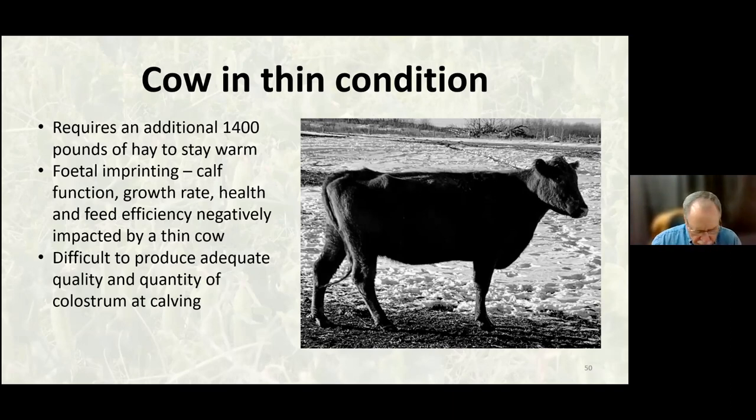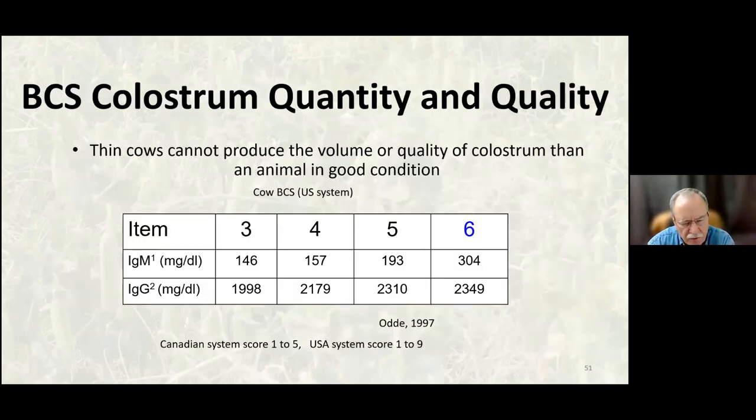It's not only getting that calf out and having a healthy calf, but when you've got a thin cow, she cannot produce the quality and the amount of colostrum that is needed to have passive immunity. So this is a US system report. They use a 1 to 9, whereas in Canada, we use a 1 to 5. So a 6 in the US system is equivalent to a 3 in Canada. And that's where you want the animals to be.